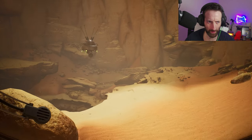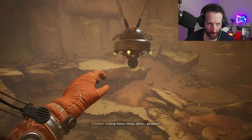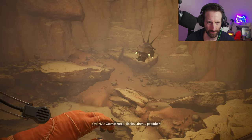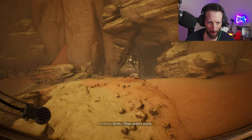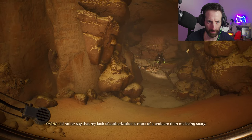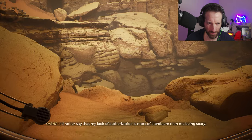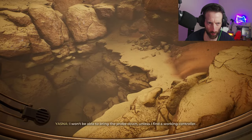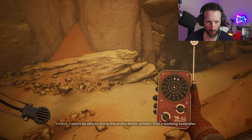Oh shit, it's taking a picture of us. I keep thinking that's a gun underneath. Come here, little probie. I think it's a camera. It flew away. Is it scared of you too? Hasn't got that far. I'd rather say that my lack of authorization is more of a problem than me being scary. I won't be able to bring the probe down unless I find a working controller.